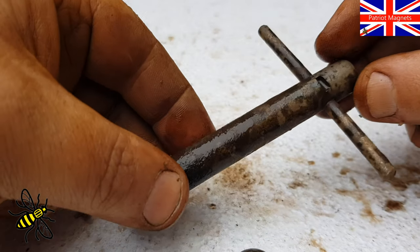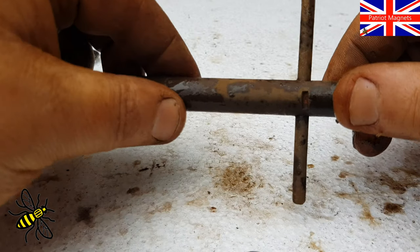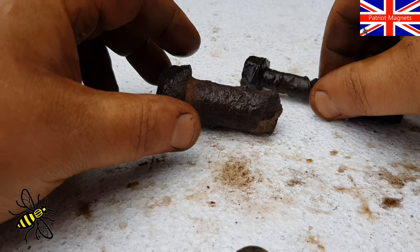This is a cracking find. I love these. Anti-vandal key. Or a handcuff key, they're called. Excellent. Adding to the collection, that. Right, let's get on with these bolts.